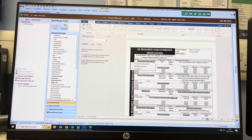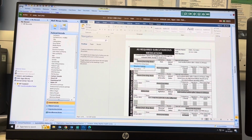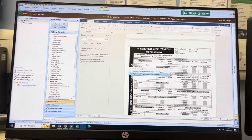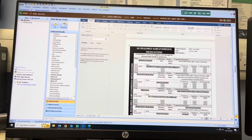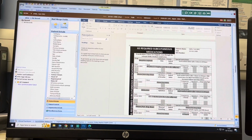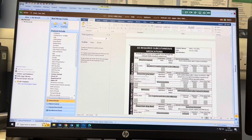For this one, there's a drop-down menu. This is a non-renal kardex, so morphine or oxycodone. If you click morphine, then you can choose the dose, the starting doses. So 2.5 to 5 milligrams, 1 hourly, and then that can be amended if you want to.